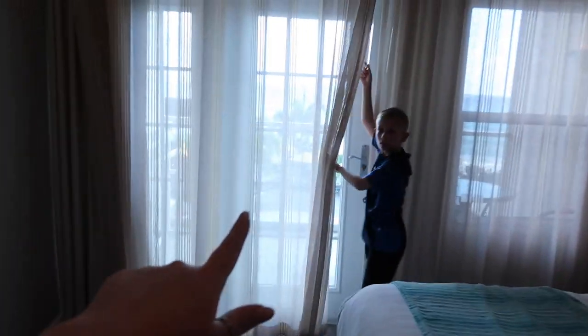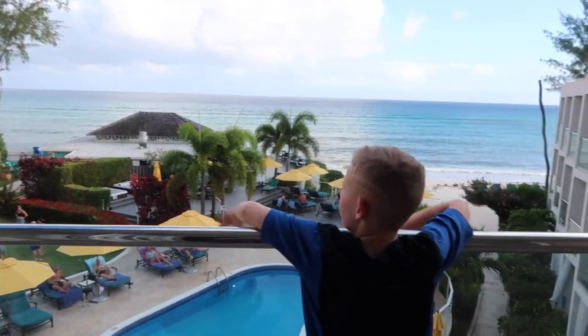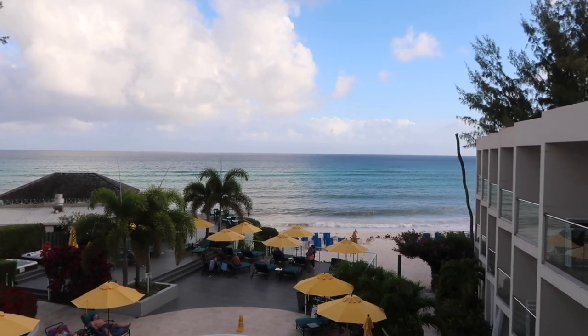And then Miles's favorite bit that he absolutely screamed at the woman was like, oh my God, we've got a balcony. Look at our balcony and our view of the beach. How beautiful is that? And we've got coconuts in the valley, and coconuts in the trees. This is amazing. Can we go to the beach now?